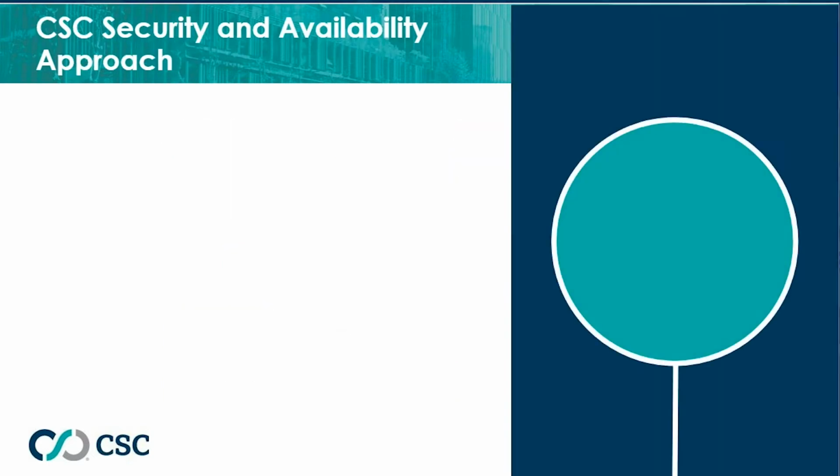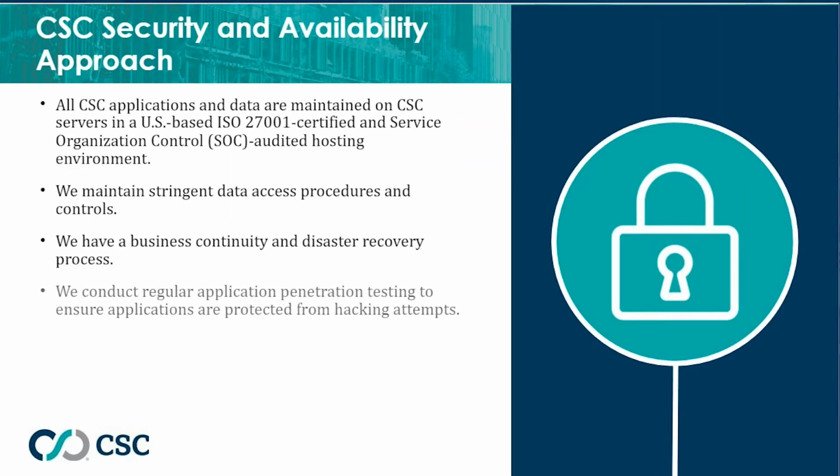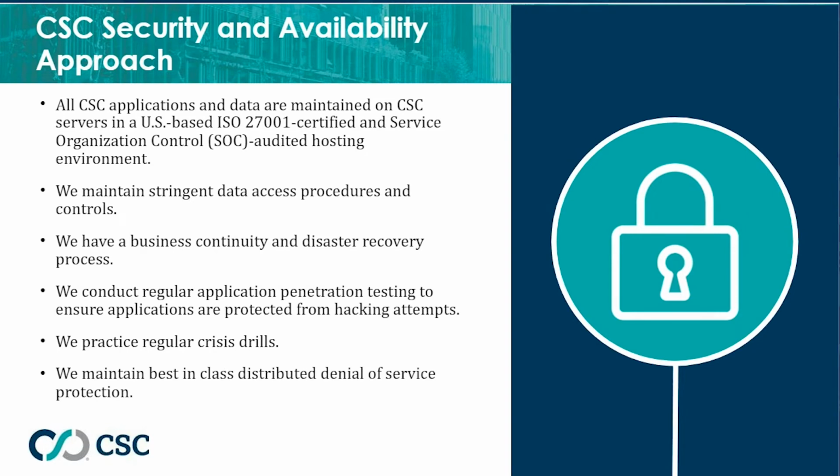The next area that we'll talk about, and this is where I'm going to bring Andrea back into the conversation, which is absolutely critical, is security and availability. So Andrea, I'll turn this back over to you.